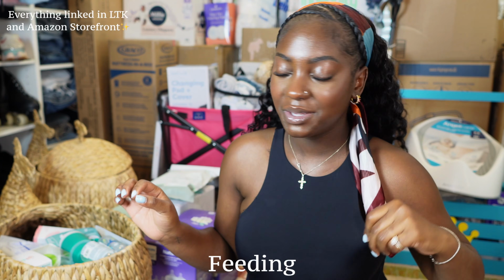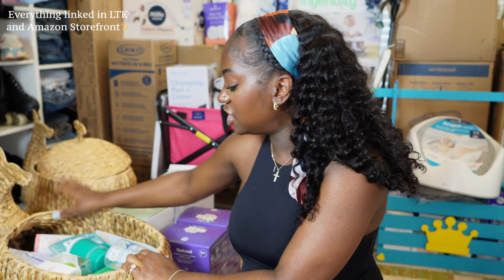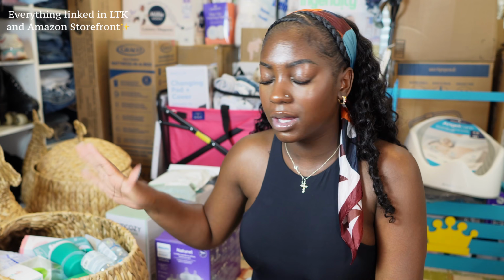Okay, now on to the feeding. So as y'all can see, this is one of the little whale thingies that I was talking about, and so it's literally shaped like a whale, and I just put a whole bunch of stuff in it. But as for feeding, I do plan to exclusively breastfeed. I don't know for how long. We'll just see how it goes.